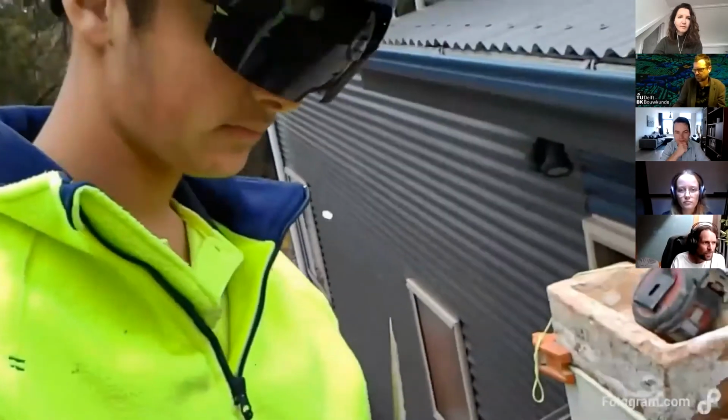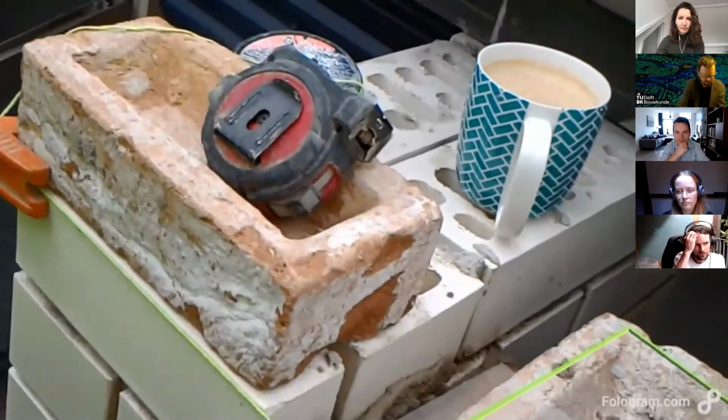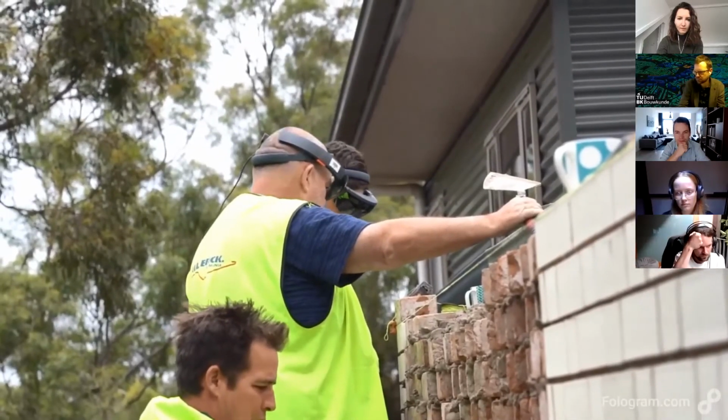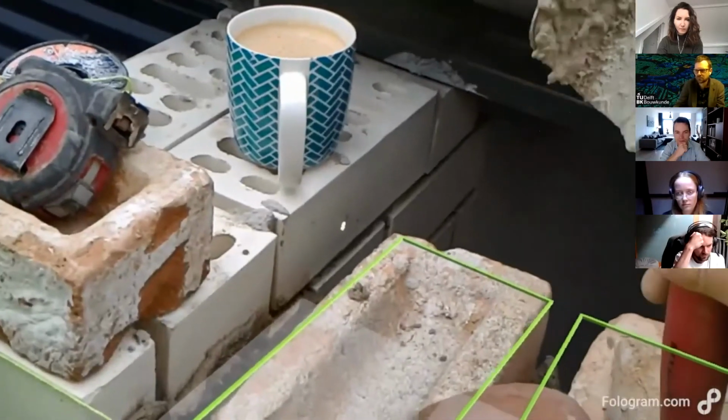So that's all the bricks, right? Yep. So see how you are here. That one's good. Yep. This one here shows it's got to come round. So just treat that like you do your string line all the way around. So hit that back.